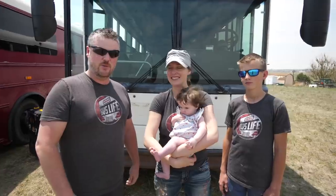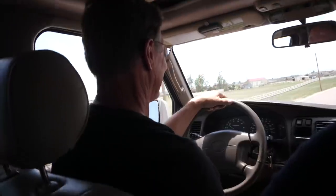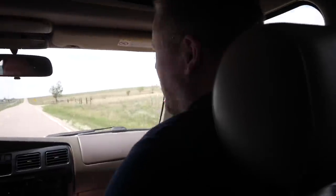Canyon City, Colorado. Okay, so we're on our way to Canyon City right now to go pick up a bus. So we're riding in Jeff's 1998 Toyota 4Runner. They don't make them like this anymore. And this is Cole. Now Cole has been featured in some past videos, and some of you commented that he was a very annoying dog.